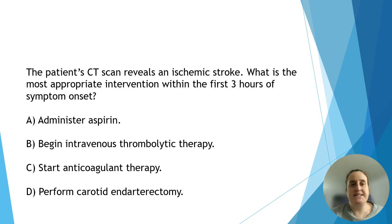The patient's CT scan reveals ischemic stroke. What is the most appropriate intervention within the first 3 hours of this sudden onset? A. Administer aspirin. B. Begin intravenous thrombolytic therapy. C. Start anticoagulant therapy. Or D. Perform carotid endarterectomy.